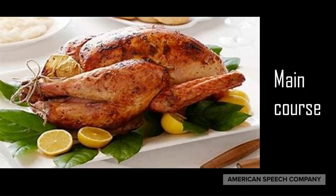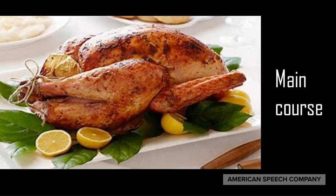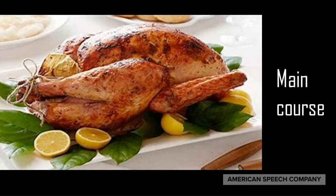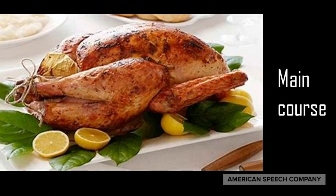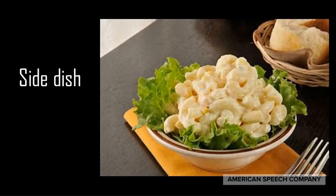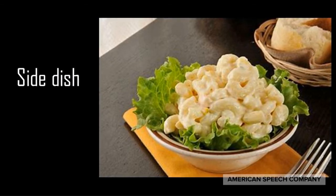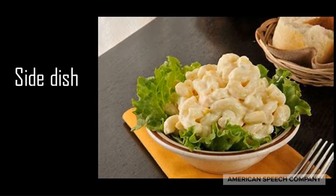Main course. The main course is the primary item eaten at a meal. Generally meat, fish, pasta, or tofu would be items that people would eat for the main course. Side dish. A side dish is a food item that goes along with your main course, so it would be something along the lines of vegetables, or French fries, or salad.